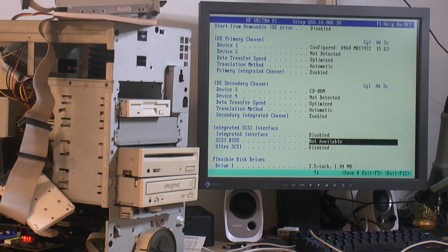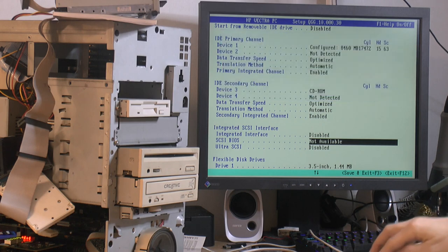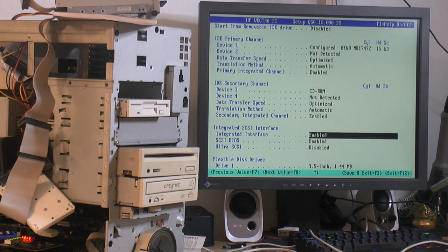The problem is, if you push F1 there, it basically says set SCSI BIOS to enable if you want to boot the computer from the SCSI disk. The SCSI BIOS is not available if the SCSI interface is disabled. So the way I interpret this is they will only allow you to boot from SCSI if you're using the onboard one.